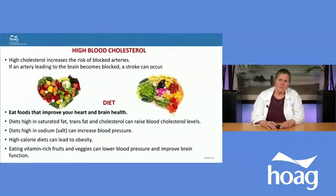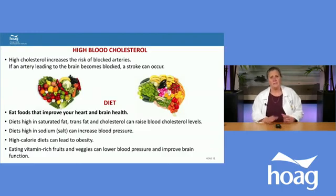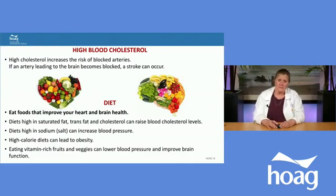How do you manage diabetes and blood pressure? By watching your cholesterol and watching your diet. So high cholesterol increases the risks of blocking the arteries. And if an artery leading to the brain becomes blocked, a stroke can occur. So how can we control cholesterol? Hopefully with diet and exercise, sometimes with medications. Sometimes you need to go on a statin in order to control that high blood pressure, high cholesterol.